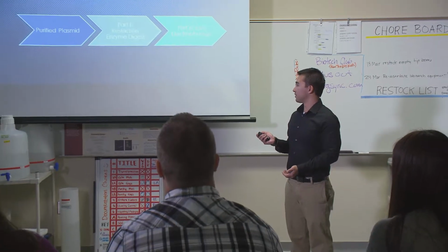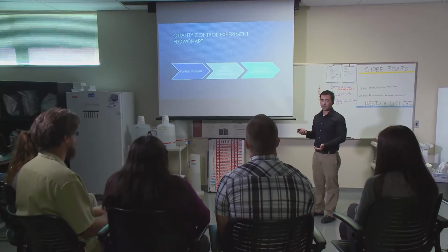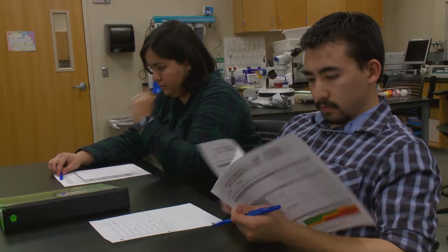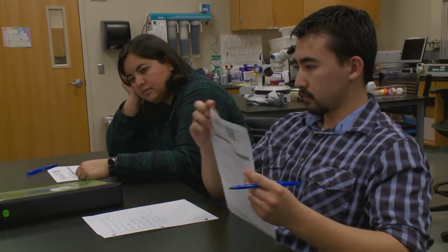I'll run a restriction enzyme digest on it, similar to what we do with our quality control. Lance wants to own a pharmaceutical company. I hope that Lance really pays attention to the regulations involved, because owning a pharmaceutical company is not going to be a small task, and he'll have to learn exactly how big that's going to be.